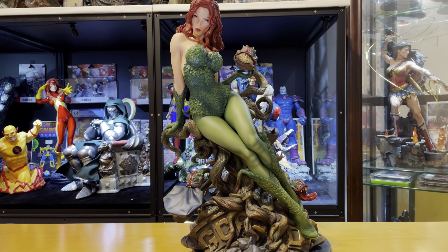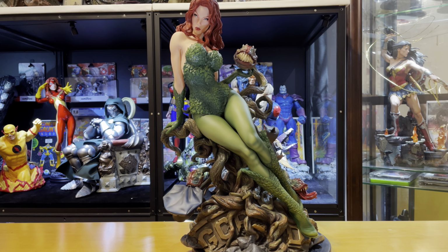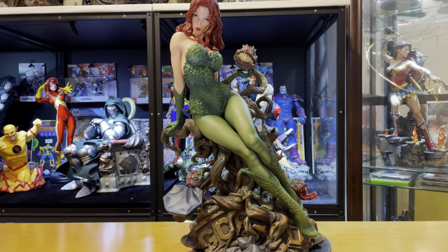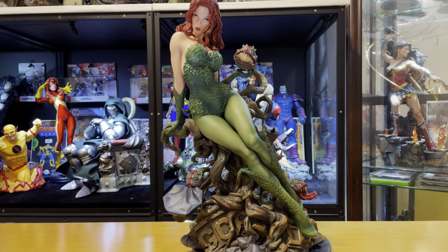Hey collectors, here's Poison Ivy fully assembled. It's kind of like a Poison Ivy on Throne. If you don't know who Poison Ivy is, her real name is Dr. Pamela Isley. She's a botanist, and she is one of Batman's rogues. She was injected with a toxin, which now makes her immune to all toxins, and she has a deadly kiss, and she can augment her body durability and strength, and communicates with plants and all that stuff. So she's one of his more super powered villains.